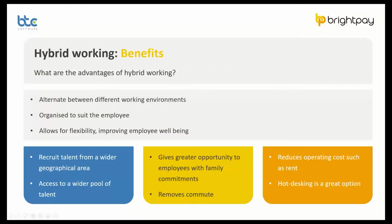So some benefits of hybrid working. The hybrid working model allows employees to alternate between different working environments, such as working from home or in the office. This model can be organized around each employee's needs. Happy employees create a more productive workforce, and hybrid work allows for flexibility, which can increase the well-being of each employee if carried out correctly.